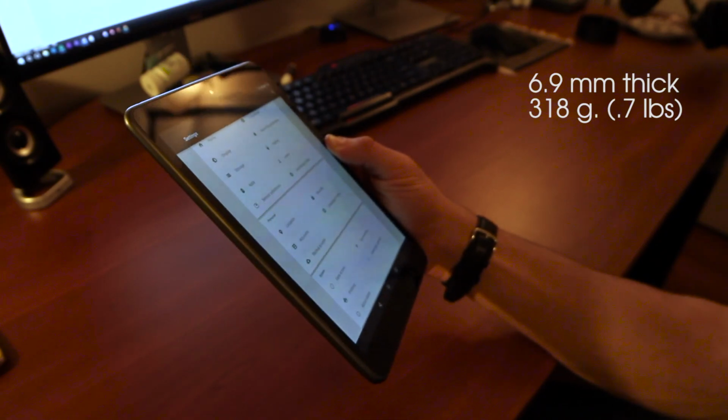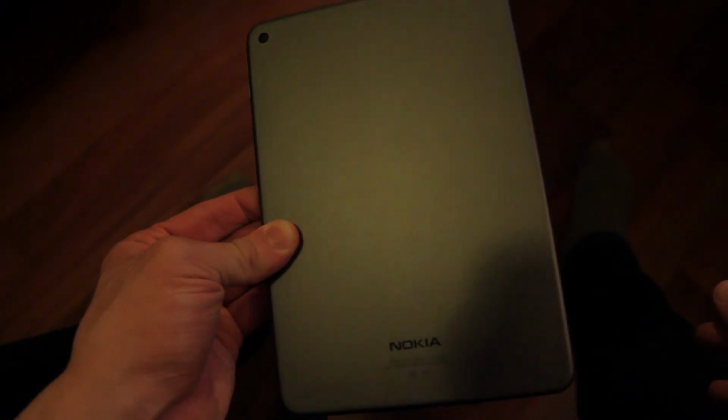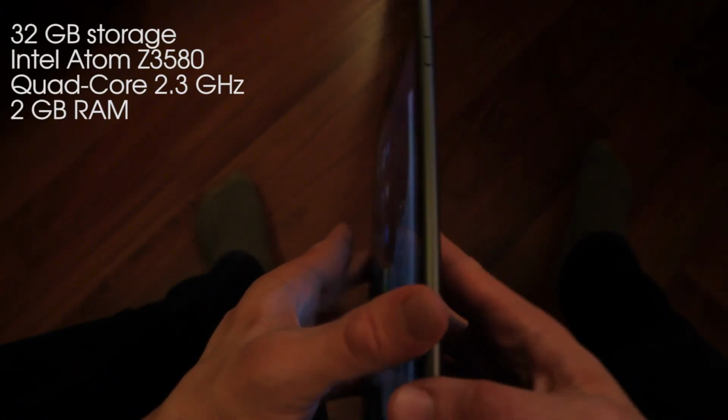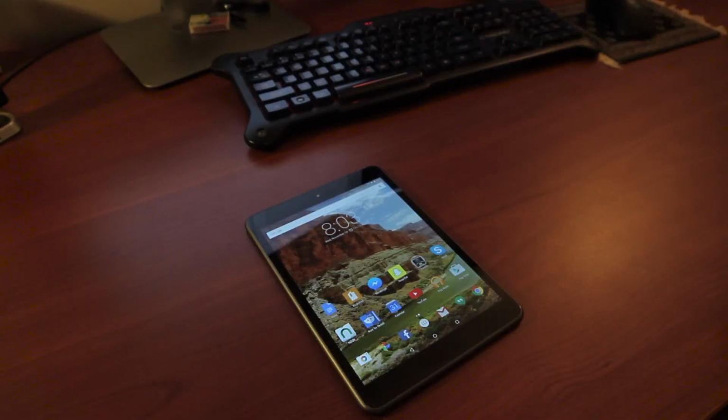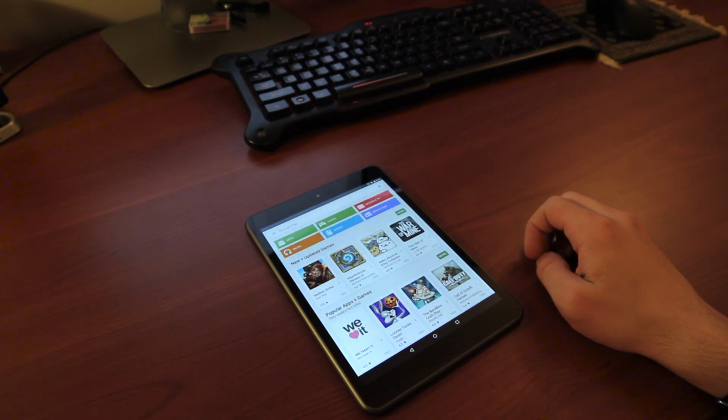Basically iPad mini territory. It has 32GB of storage and it's powered by an Intel Atom processor along with 2GB of RAM. That Atom chipset has an x86 architecture, and all in all that's pretty unusual to see on Android devices. It's certainly fast though, and it runs extremely smoothly.